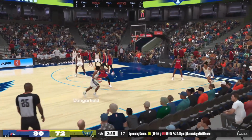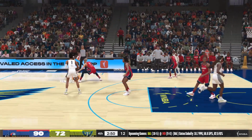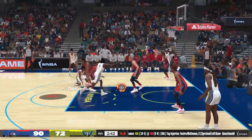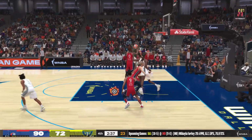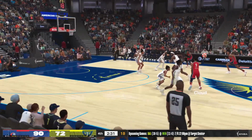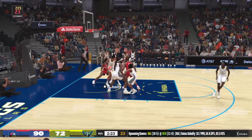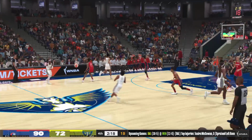And here's Dangerfield. Pass to Sobley. Here's Howard. And here's Dangerfield. It's over Cloud. The shot by Dangerfield, no good. Sykes outside. Deladon outside. From deep. Satu Sabali comes up with the board. So it's Dallas now. It's an 18-point game.